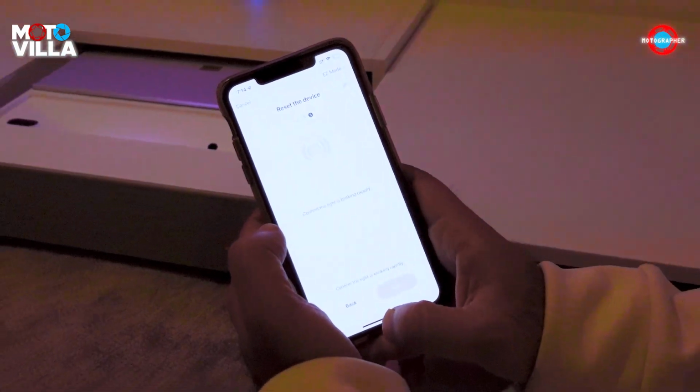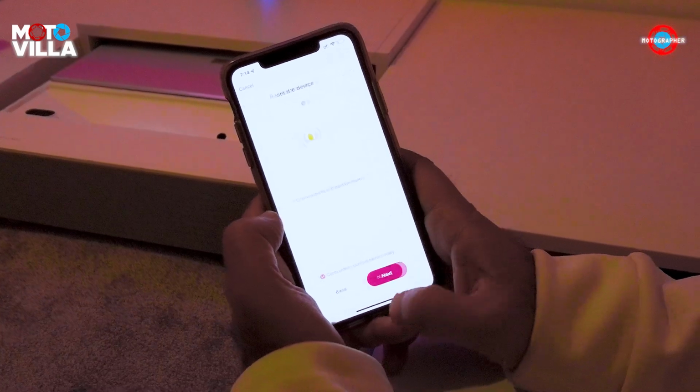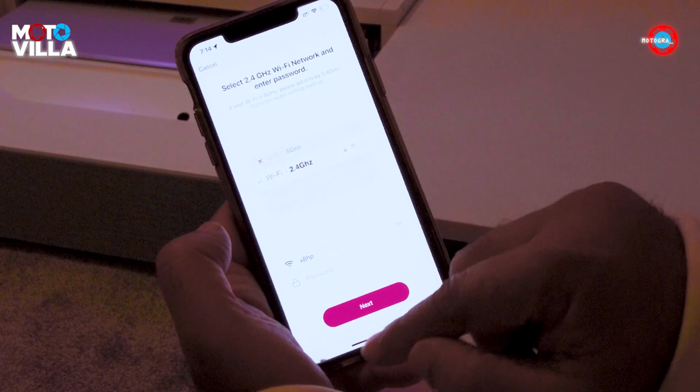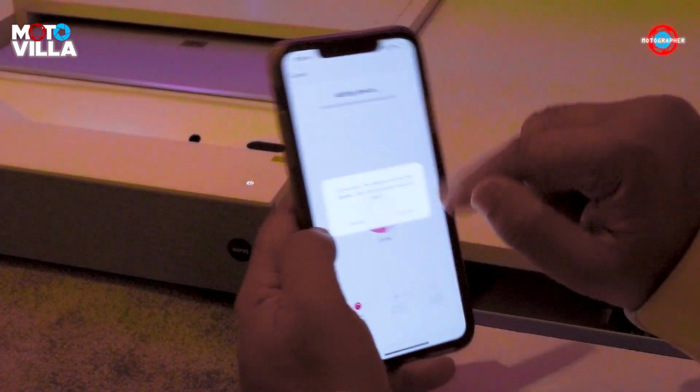Ready to pair. So confirm the light is blinking rapidly. Yes, it is. And of course now it says that you have to shift to 2.4 gigahertz. It's already there. Okay.